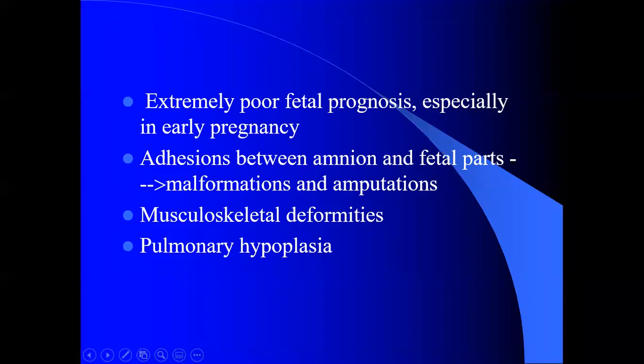Now, extremely poor fetal prognosis, especially in early pregnancy. Adhesion between amnion and fetal parts, which leads to malformation and amputations. Why amputation? Because the fetal part is very delicate, and if there is a continuous pressure on that part, then it leads to amputation. Musculoskeletal deformities due to the pressure effect of the uterine wall, and pulmonary hypoplasia.